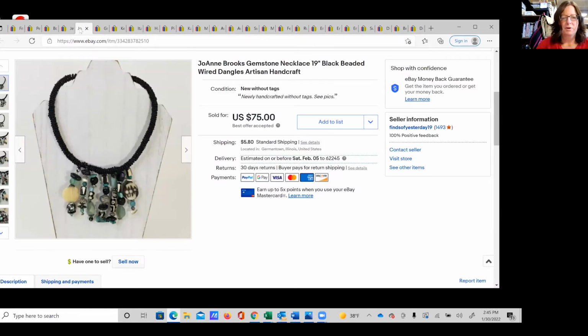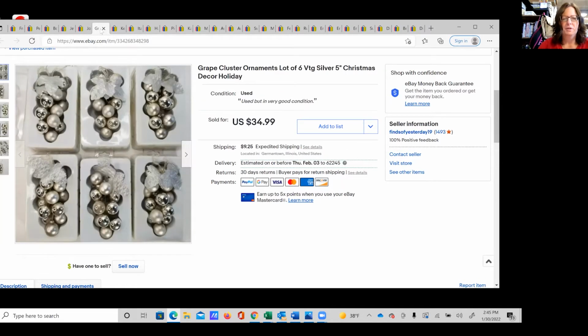This other one is a different artist, Joanne Brooks. Got it at the same estate sale for, I paid $25 a piece for both of these necklaces. This one sold for $75 on a best offer, and they paid shipping, so their total was $80.90. My profit on this was $41.69.